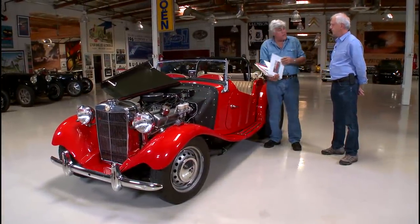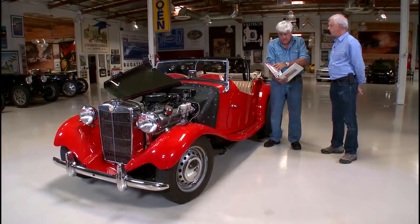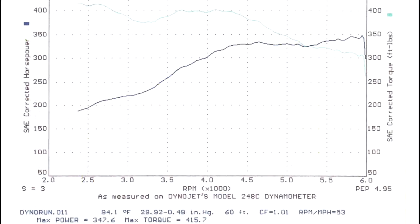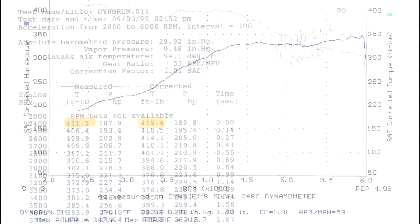And you've got the dyno slips and everything in this engine, don't you? I do. Yeah, let's take a look at some of those. What was the most horsepower you got out of it? It's about 340 at the rear wheels. At the rear wheels. Which is what? 450? Somewhere around there. Yeah, that's around right.